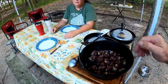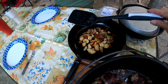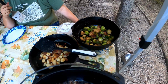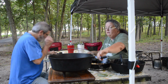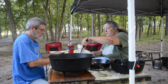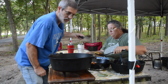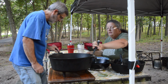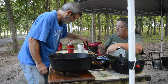Okay, there you want to unveil our potatoes. There's our potatoes. And fried Brussels sprouts. Wonderful. All right, you dish up the meatballs. Ooh, them look good. Our taters are not getting easily out.